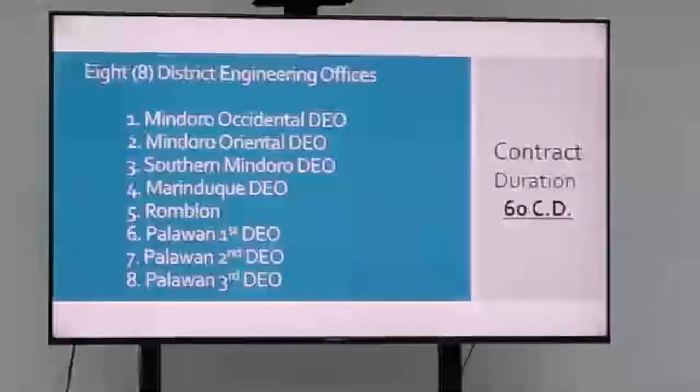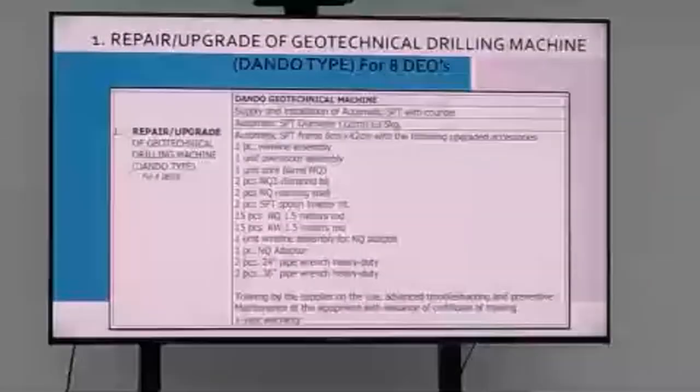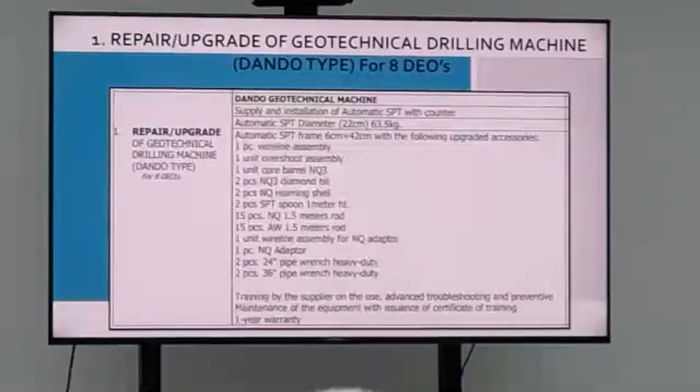And then po yung specs niya for the repair upgrade of geotechnical drilling machine natin: supply and installation of automatic SPT with counter, automatic SPT diameter, 63.5 kg. And then ayan po yung specs included sa posting. And meron po tayong training by the supplier on advanced troubleshooting and preventive maintenance of the equipment, with the issuance of certificate of training, 1-year warranty po.